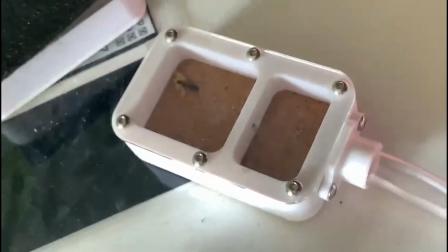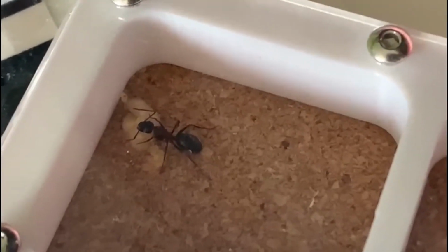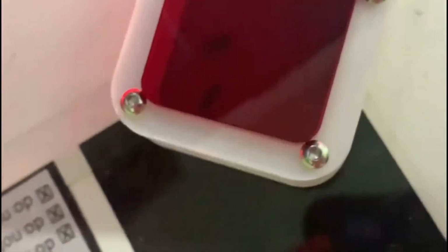They even started to move some brood in, which is a great sign. But even if they do move out of the test tube completely, I'm still going to leave it there as a permanent water source. And I really don't know how to emphasize this enough, but this queen is massive. And just a sneak peek at the Camponotus ligniperda.